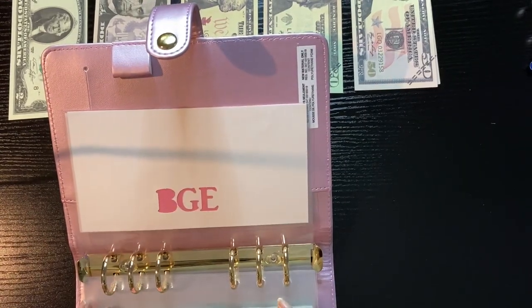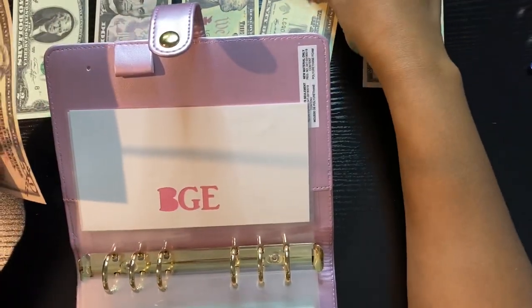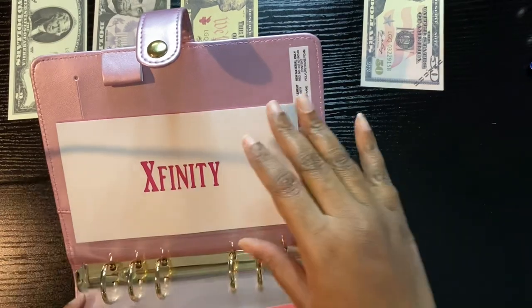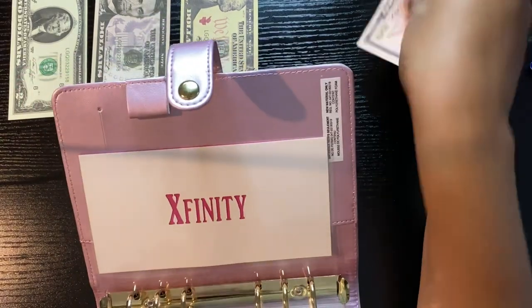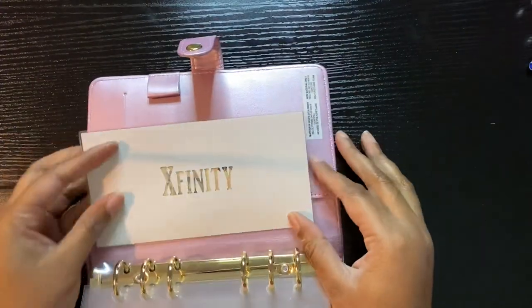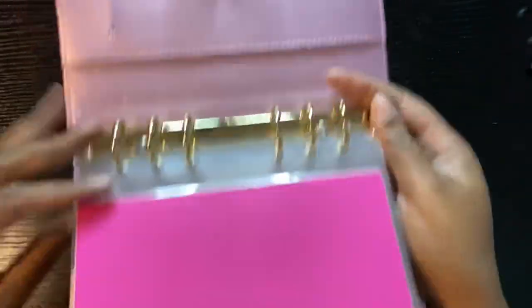I'm so happy. So BG&E is getting 70. This is my Baltimore Gas and Electric. So 50, 70. All right. And Xfinity is getting 60, 68. So 50, 65, 78. See, I did some stuff right. I got the fake money right. I don't really know what's going on with that other money. Y'all, so this is how it looks. It's perfect, y'all. I'm so excited, and they look so cute.